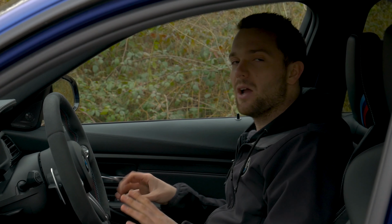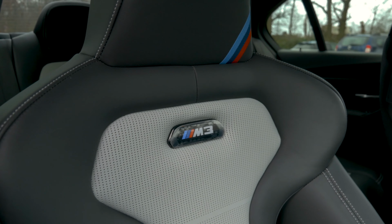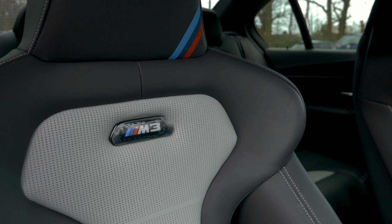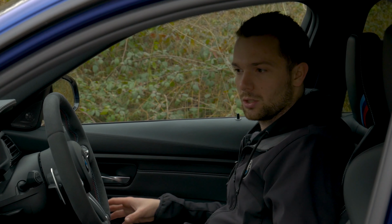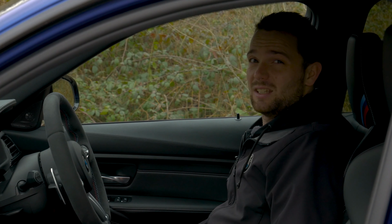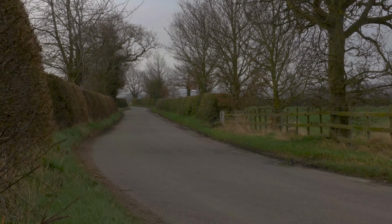But let's be honest, this mainly is about the driving experience. And well, I think that's definitely enough now of me talking about the way that this car looks. I'm itching to take it for a spin.